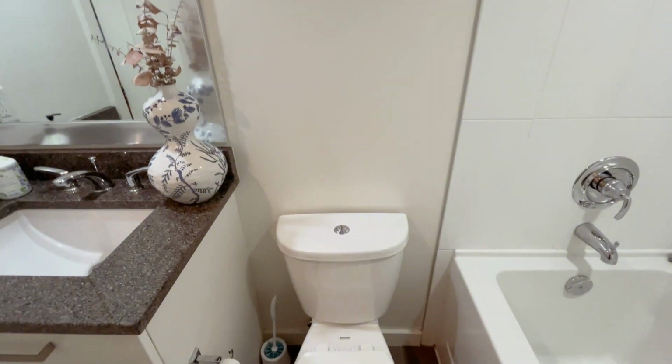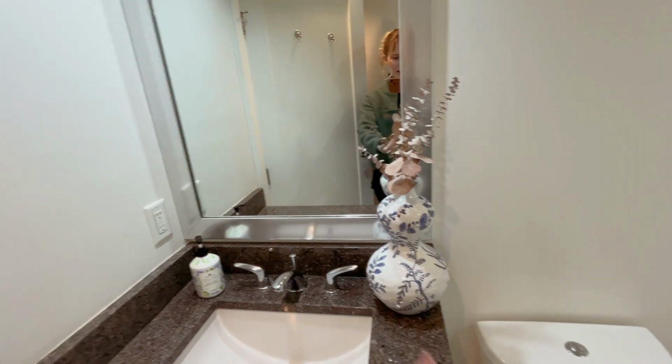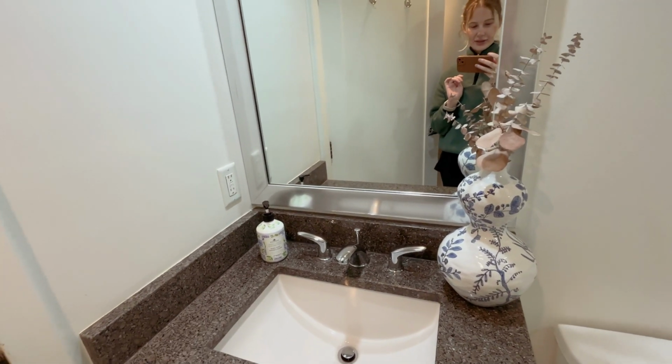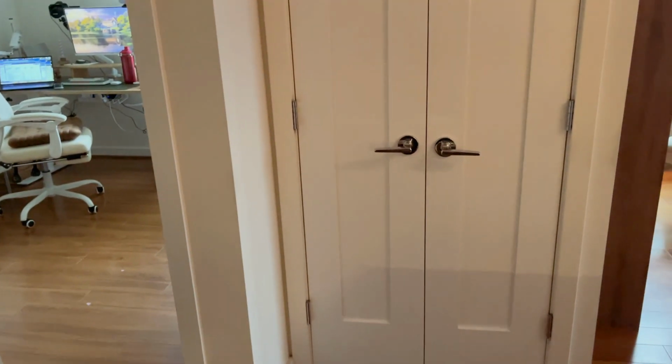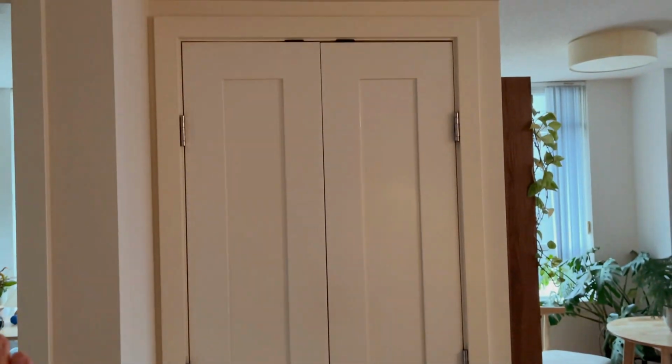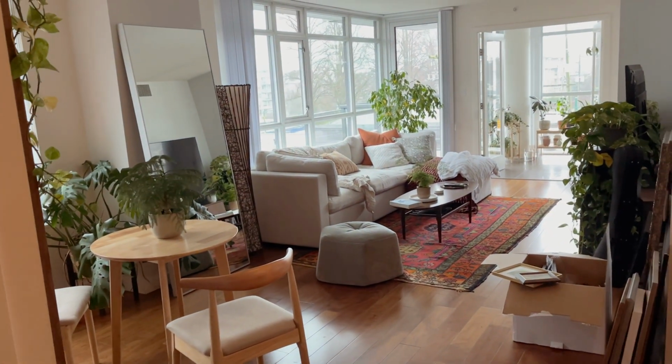We have the toilet, and then I just added our little vase there and a little hand soap. We have the, what is this called? We have the laundry in here, washer dryer. We have a little storage den around the corner there. Skipping the office. This is our coat closet. And then when you walk in, you see our dining room and living room.